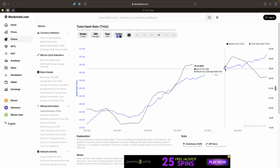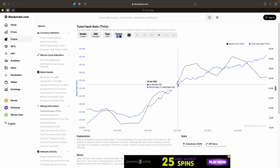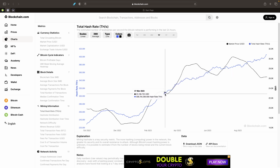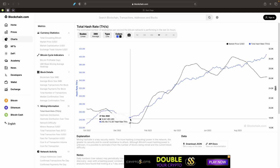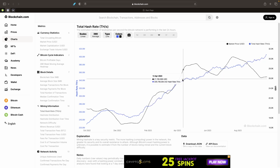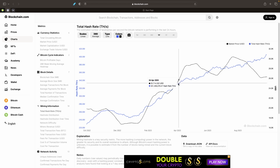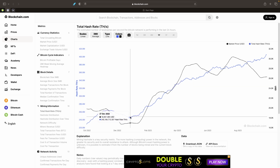If we go back to July, and then all the way down to the beginning of the year, which is right around here, we were way lower. We were at right there, 245. We basically increased 150 exahash in the network hash rate over the last 9 months, which is just a huge increase. And you can see network hash rate was coming down as the Bitcoin price was coming down as well, because the miners that are not profitable at that point will shut down.